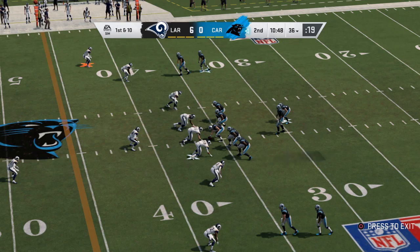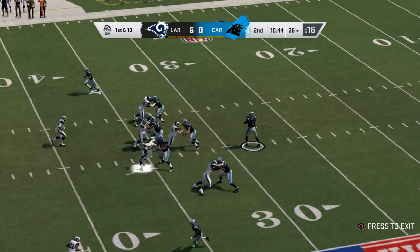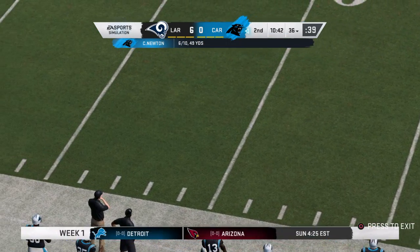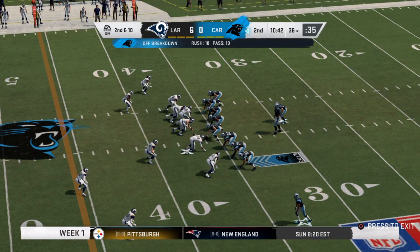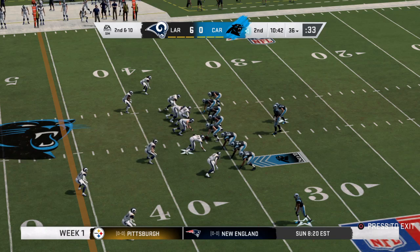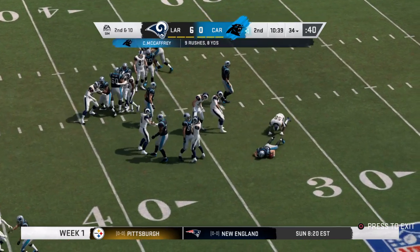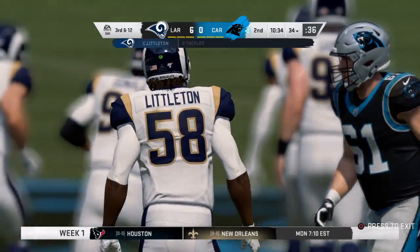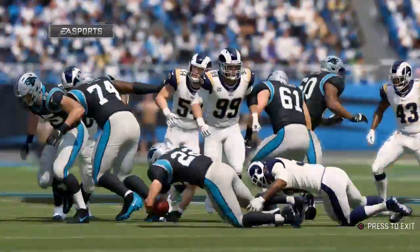So from the 36 now, 1st and 10. From the gun, here's Newton. Looking left sideline, but it's incomplete. The wideout, Chris Hogan, the intended receiver. And now it's second down. Shotgun handoff now to McCaffrey. And the running lane's non-existent in this first half as they'll stop him behind the line. Call it a loss of 2 on the play. And they'll be facing a 3rd and 12.